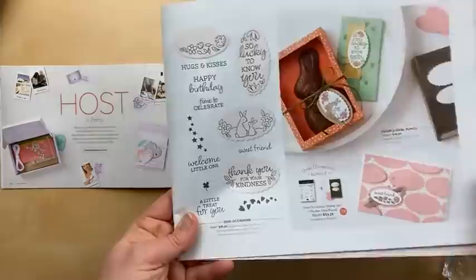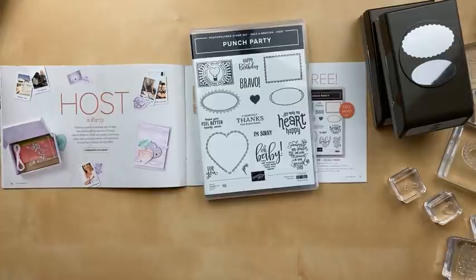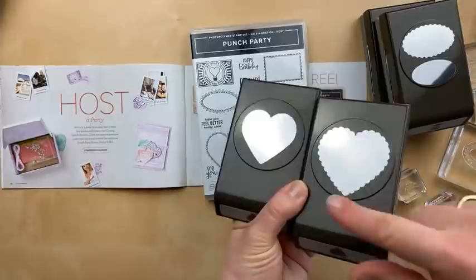Plan it for a future order, but I just wanted to point out that it coordinates with this Punch Party stamp set. The other punch that it coordinates with, grab them behind me, is the heart punch pack. So we've got the scallop heart and the solid heart. They're combined together in the same punch pack. And of course, they go with this one.